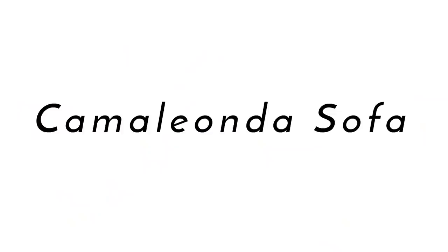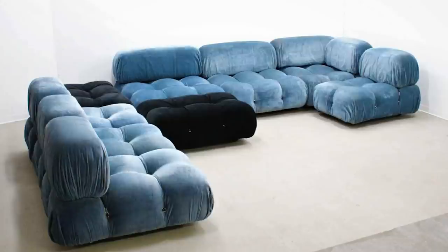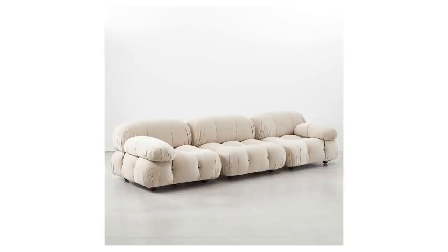The Camaleonda sofa was designed by Mario Bellini originally in the 1970s. Then it was discontinued and then re-released again in 2019. It's a modular sofa that can be combined in an infinite number of ways. To me, it kind of looks like bubble wrap covered in velvet. Apparently it's comfortable.